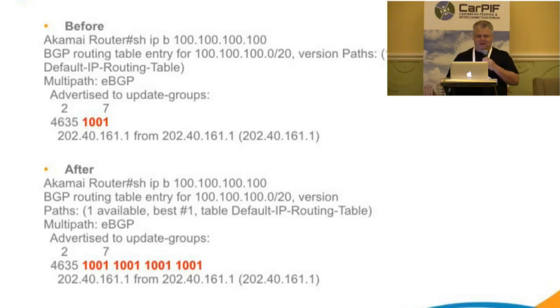So AS path prepending. This is a pretty common thing people do to try and move traffic around, usually to try and get a particular path to be avoided. So, for example, AS 1001 decides that they don't want this route to be preferred for 100.100.100.100, so they'll prepend their AS to it a bunch of times. And then you get this much longer seeming path that isn't actually any longer.